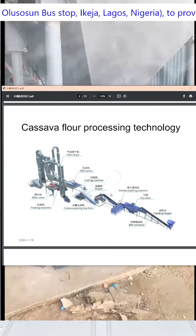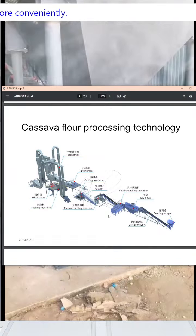Here is our 3D flowchart about cassava flour processing. In this flowchart, we use fresh cassava tubers to process cassava flour. You can see from the feeding hopper, then the belt conveyor, the cleaning machine, the grinding machine, step by step, and finally drying. Of course, in the market there is another method, milling cassava chips into powder, but in our machine we mainly process fresh cassava into flour.